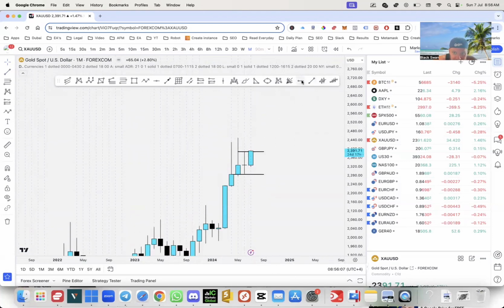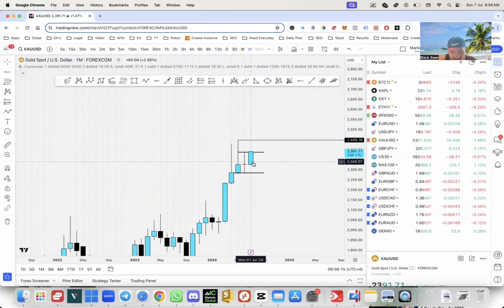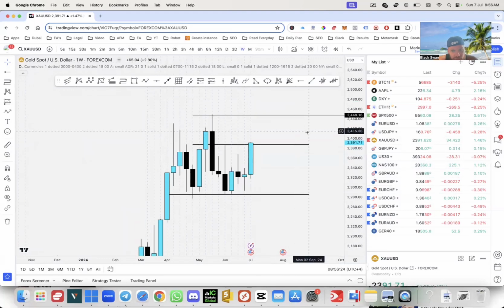And if we break above here, the next level will actually be this zone here. But there's no real indication where price could be going next on the monthly time frame because we only have these candles here. But if I were to predict, I would say that we are going to look to continue up to this high here. However, we need to go down to the lower time frames to try and confirm that.